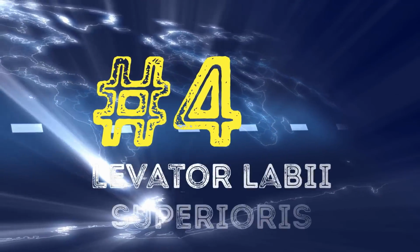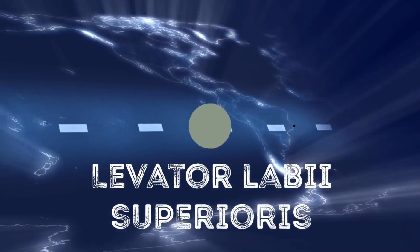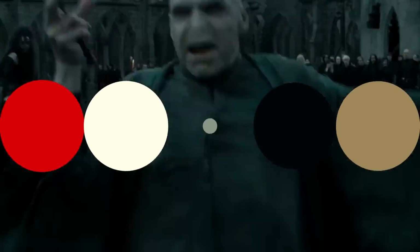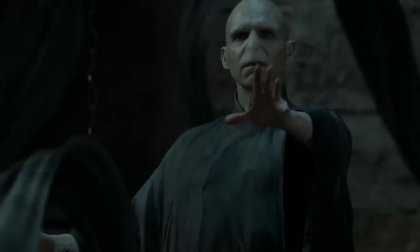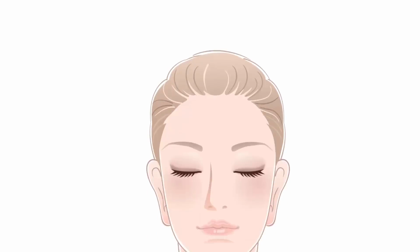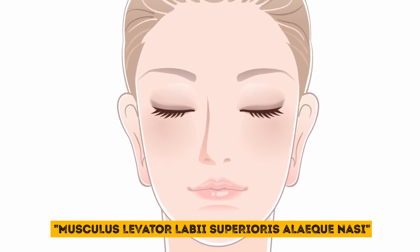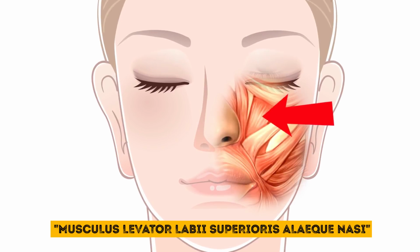Number 4. Levator labii superioris. No, this isn't some spell from the magical world of Harry Potter. And to be exact, the full name of this muscle is the musculus levator labii superioris alaeque nasi, which is not only my best guess for saying that, but it's also LLSAN for short.